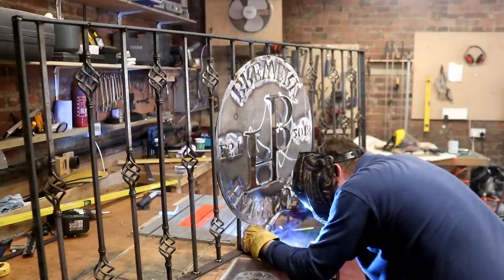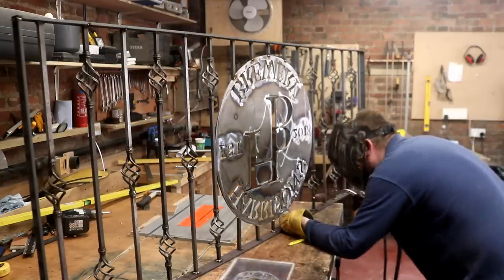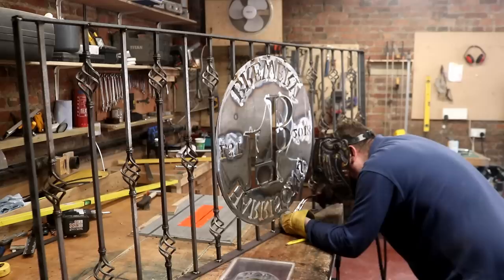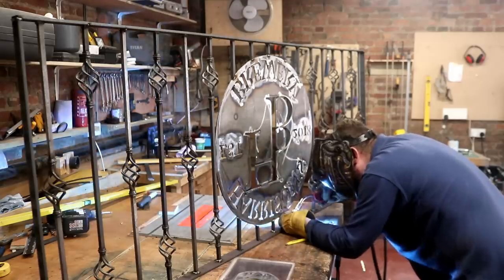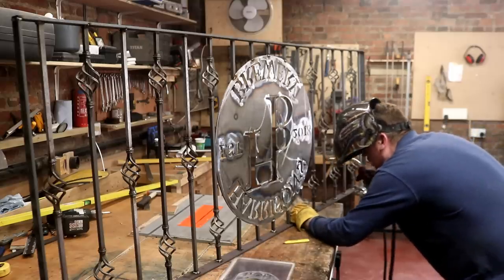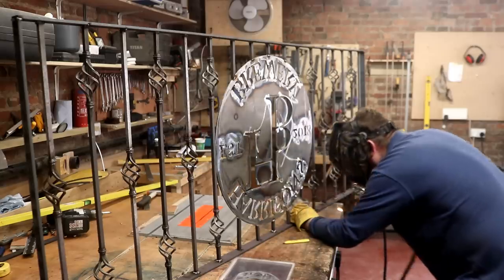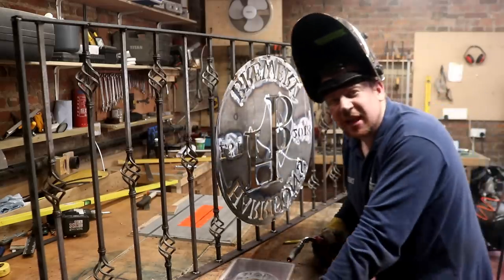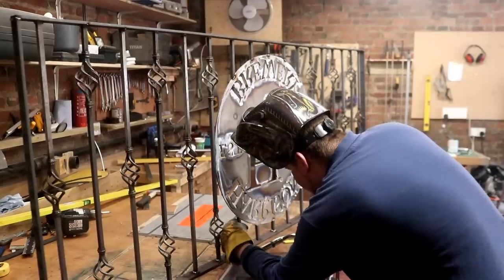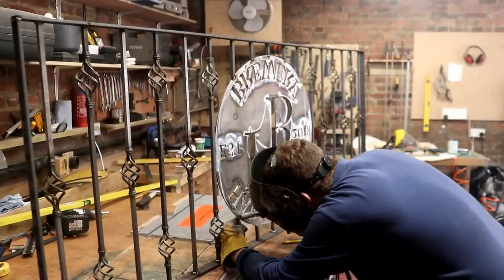Makes me the welder I hate, baby, because there's going to be a lot of grinding on this one. Hell of a lot. And a lot of paint. But I am overall really quite impressed with the first ever iron railing. Oh, that's how good my welds are, that's come straight off. Quite impressed with my first ever iron railing.